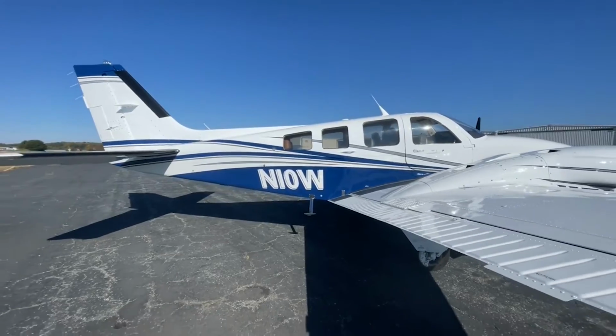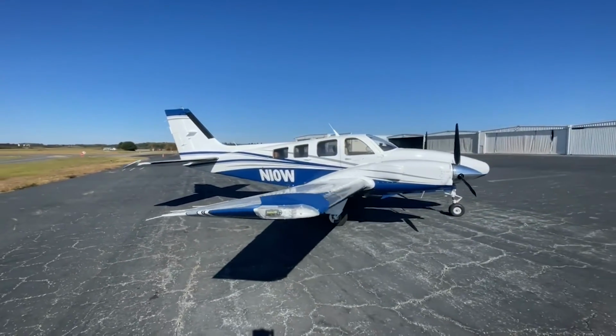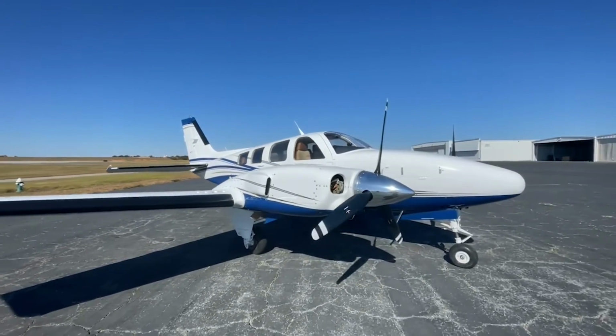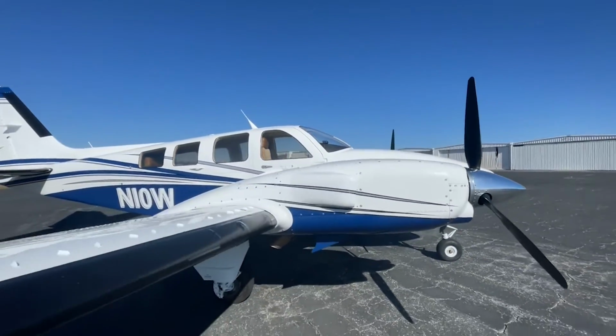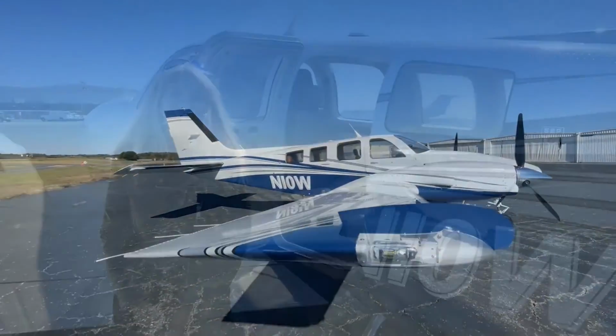The exterior of this P Baron is exceptional. Matterhorn white top with blue bottom and blue-gray striping. Custom paint job with ceramic coating. Absolutely gorgeous and in new condition. 3,475 hours total time on the airframe since new.